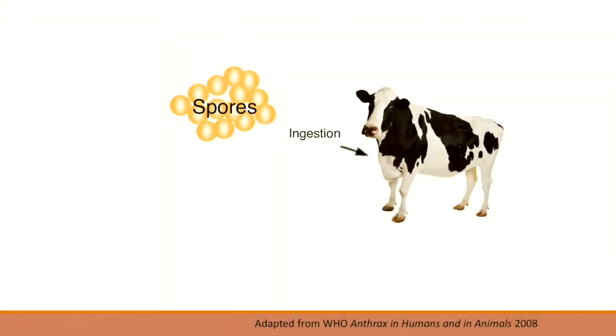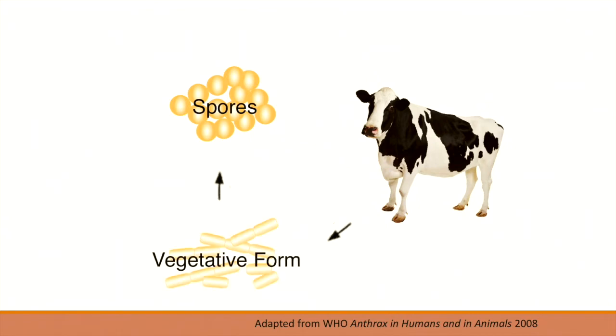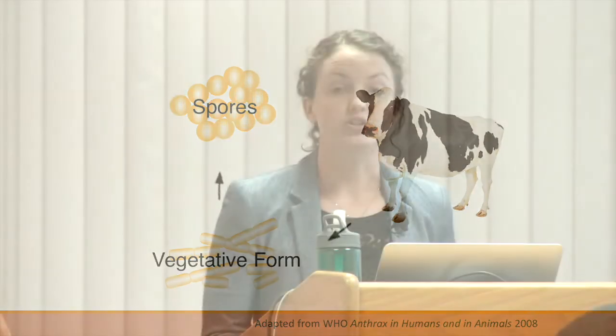Bacillus anthracis is the causative agent of anthrax. It's a spore-forming bacteria. Transmission to livestock is believed to occur through ingestion of Bacillus anthracis containing soil or water. And the vegetative form of Bacillus anthracis that undergoes replication in the environment is believed to be shed at death or during slaughter into the environment. And the vegetative form sporulates on contact with oxygen.